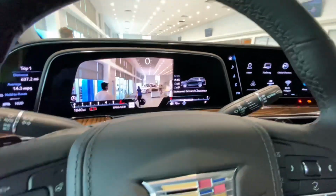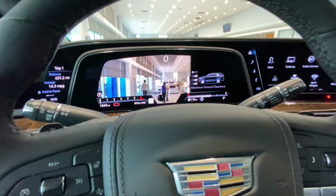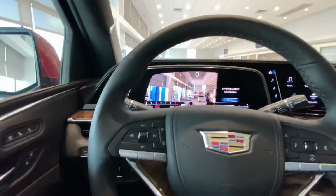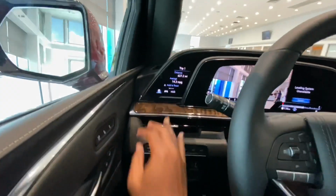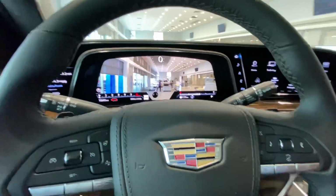You can go to increased ground clearance all the way up to maximum ground clearance. And this thing has the 4-corner air ride suspension, like I mentioned. Really nice touch there with Cadillac. More wood trim here, air vents. Your headlight switch is going to be there. Your warmer switch is going to be here.